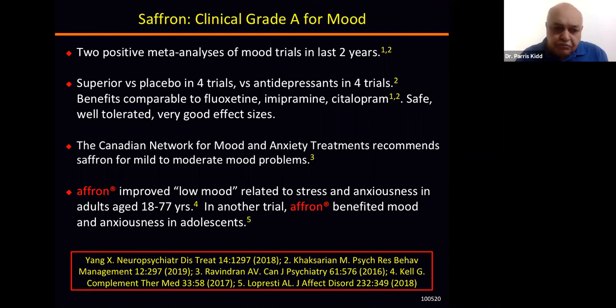So Daniel and I evolved a grading system under his leadership where saffron can be graded A for mood. We have 2 meta-analyses of mood trials that have been published. So meta-analyses are pooling of the clinical data from multiple trials. And good meta-analyses are very careful, stringent, precise about which trials are chosen to be included in the analysis. So trials that are not well designed do not get into good meta-analyses.